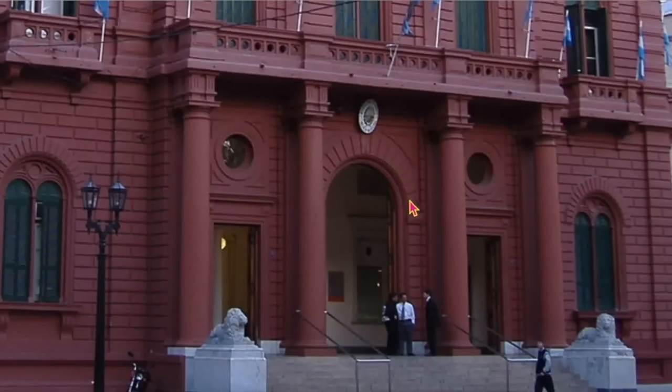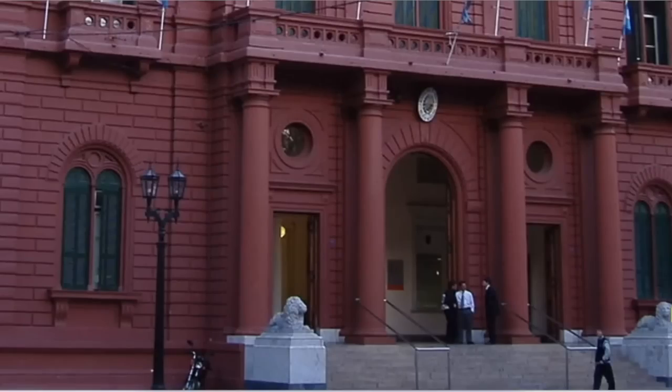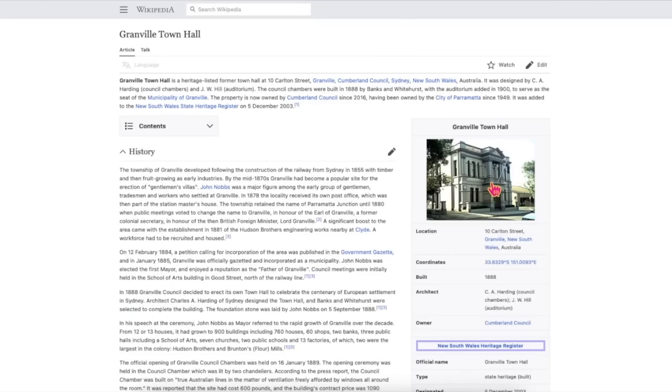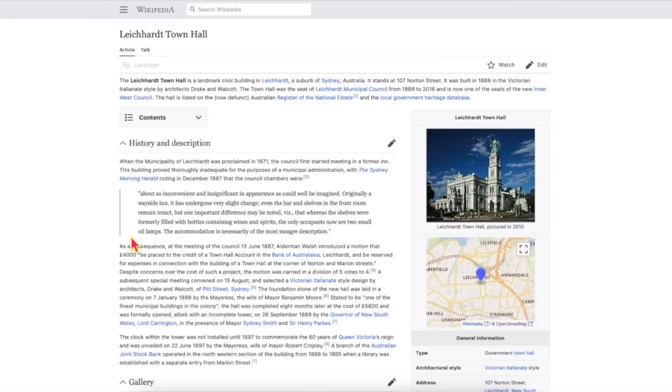And just like cathedrals, the 3 entryways, but this one was turned into a city hall. Lions on both sides. And we do see some stained glass here. Even some glass that's been painted. A whole bunch in Australia. This one is Grantsville, Australia. And this one, Leichhardt Town Hall, a suburb of Sydney, Australia.